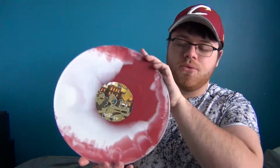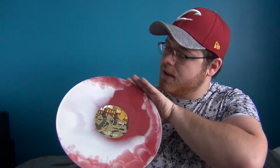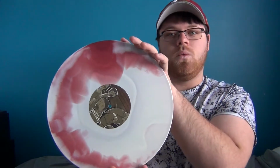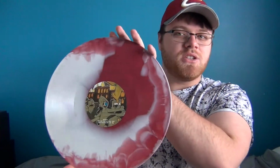Like I said, it's this maroon and white kind of swirl looking thing. It looks amazing. The backside has more white than red. It just looks awesome. Next up is an iconic album from these people.